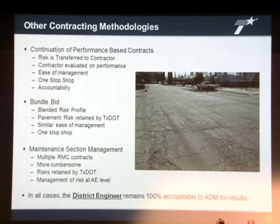Okay. Other contracting options or methodologies. What we can do is pursue continuation of performing our maintenance based on performance-based contracts, where the risk is actually transferred to the contractor. The contractor is evaluated on his performance. Somewhat easier to manage in a way, in that there's a smaller number of individual contracts that we have to put together, develop, and administer, but there are also some aspects of the performance-based contracts that are more intensive to our personnel, in that we have a lot of KPIs. Again, we'll discuss more on that later.